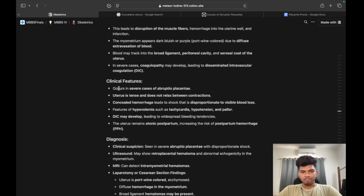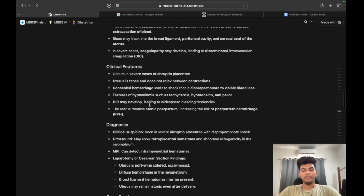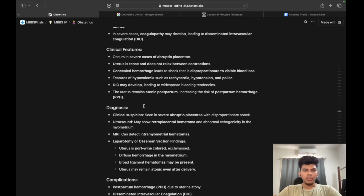Coming to clinical features. Seen in severe cases of abruptio placentae, always associated with abruptio placentae. The uterus is tense and does not relax between the contractions. Concealed hemorrhage leads to shock disproportionate to visible blood loss. Even this was a feature of abruptio placentae. Features of hypovolemia such as tachycardia, hypotension, pallor. DIC may develop leading to bleeding tendencies, and the uterus may remain atonic postpartum, increasing the risk of postpartum hemorrhage. So these are the clinical features, and they more or less make sense.